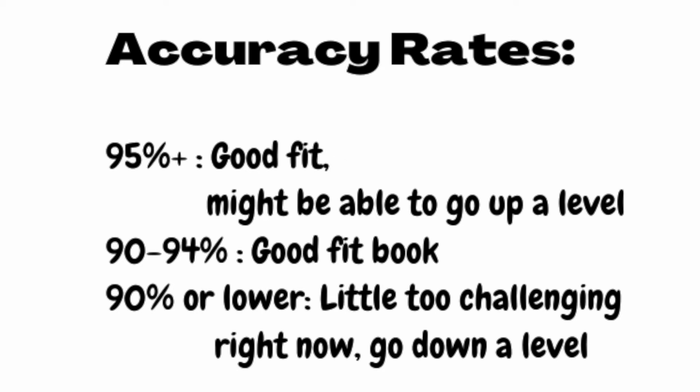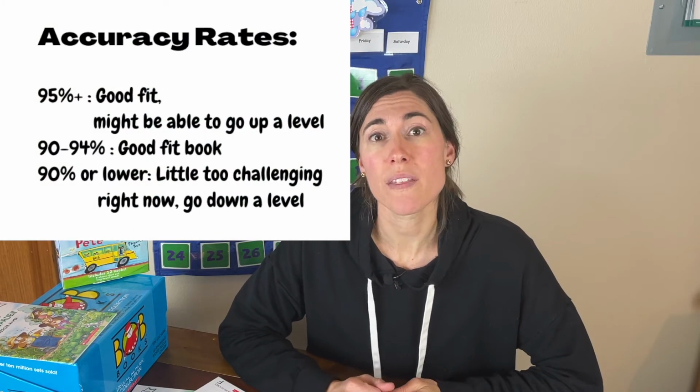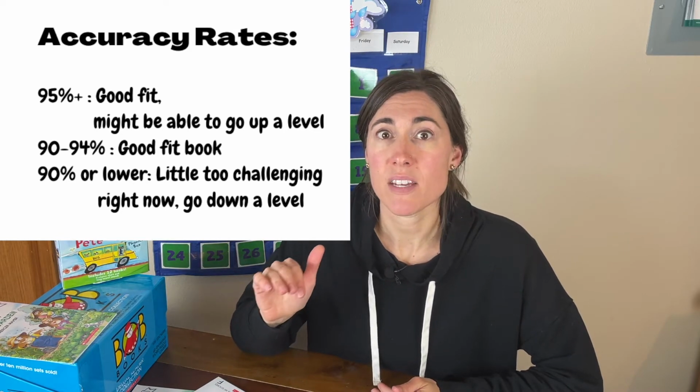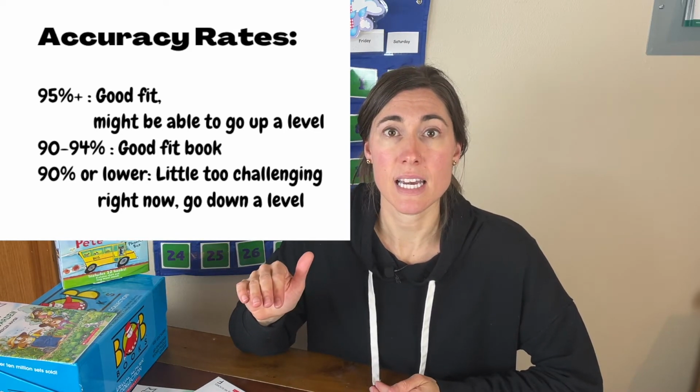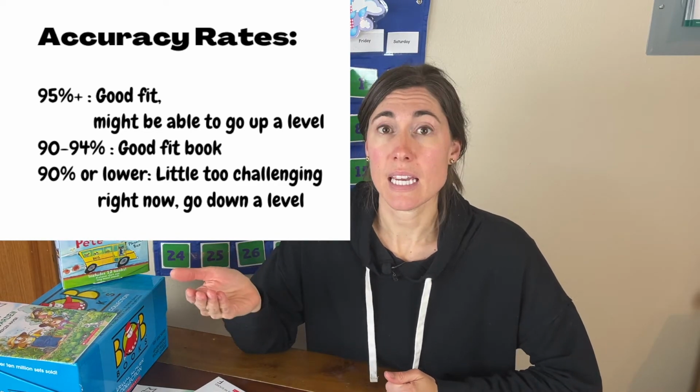And basically, if their accuracy is above 90%, kind of the guideline we would go with, then we consider that a pretty good fit for them. Above that 95%, if they're reading with that much accuracy, you might even consider bumping up a level. Maybe they could handle that.